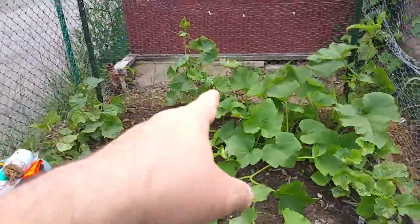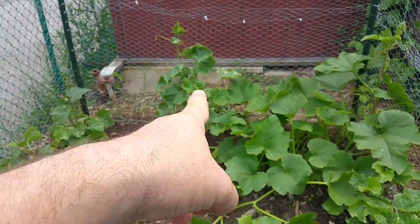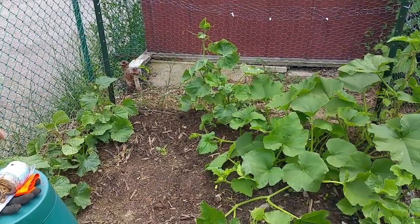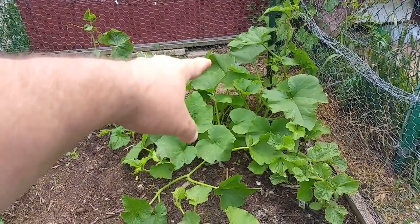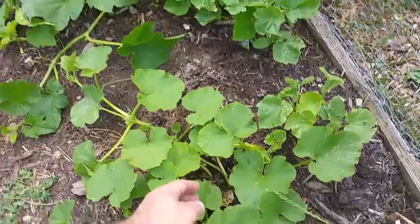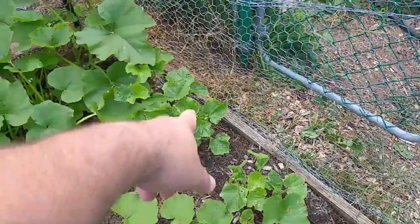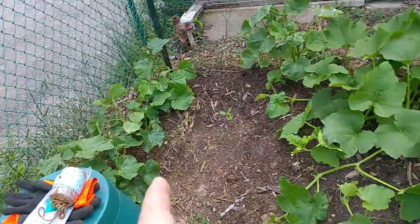zucchini. I think this is the zucchini plants here. That's zucchini. I think that one's zucchini. Yeah, that's zucchini, and that's cucumber. So those are cucumber, pumpkin, eating pumpkin, spaghetti. Oh Christ, what is this one? Let me see. Buttercup squash. And these are cucumber. So those were planted about a week after those ones.